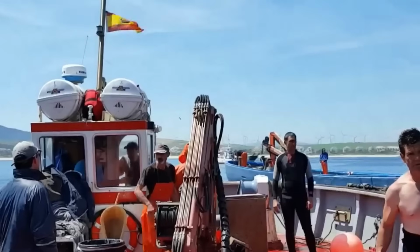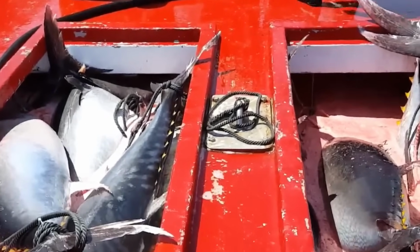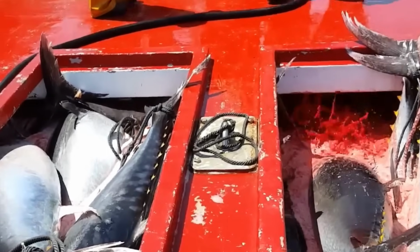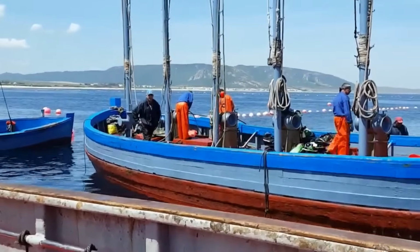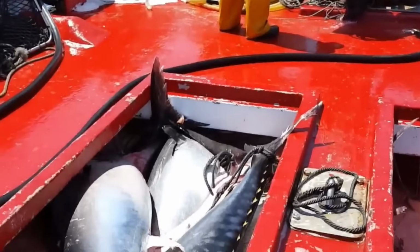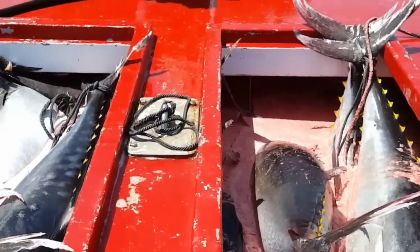Scientists from the International Scientific Committee on Tuna and Tuna-like Species, ISC, estimated in a 2016 report that only 2.6% of the original Pacific bluefin tuna population remains. In 2017, the National Oceanic and Atmospheric Administration, NOAA, estimated the population was only 25% of what it was in the 1950s, when the first population data were recorded.